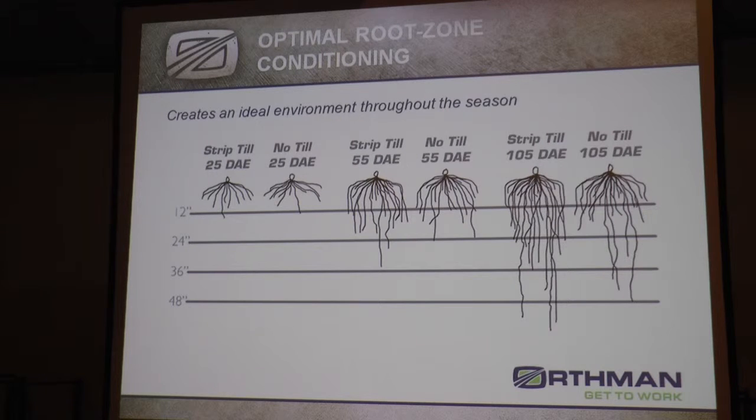18 to 32 is how many inches? It's 14 inches. In 14 inches of a clay loam soil profile, we have approximately another gallon to a gallon and a half of water available to that plant from where that root system can draw. That's a lot of potential bushel.